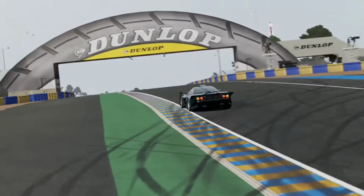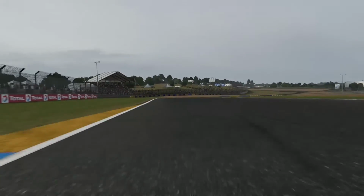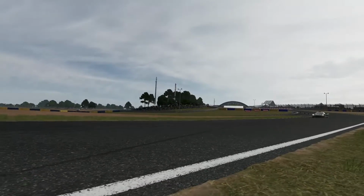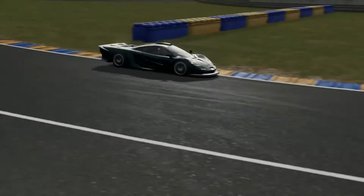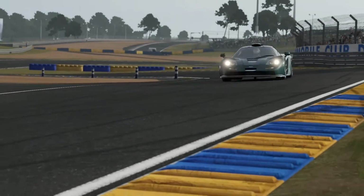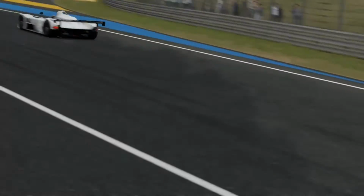It made 627 horsepower. It did 241 miles an hour. It is one of, if not the greatest cars ever made. It's the ultimate record breaker. It's one of the dream cars of the dream cars. But it's not the fastest S70 V12.